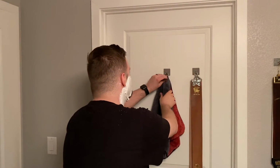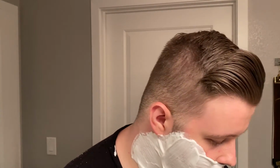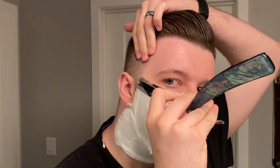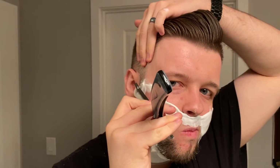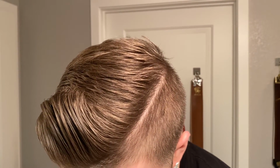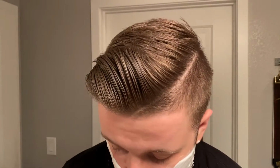Okay. Let's dry off the hands and then we'll get to the first pass with this Max Sprecher A8 Dark Angel Wing. One of my favorite razors and will always be with me. Man, oh man. It just feels so good. Really well hydrated soap.